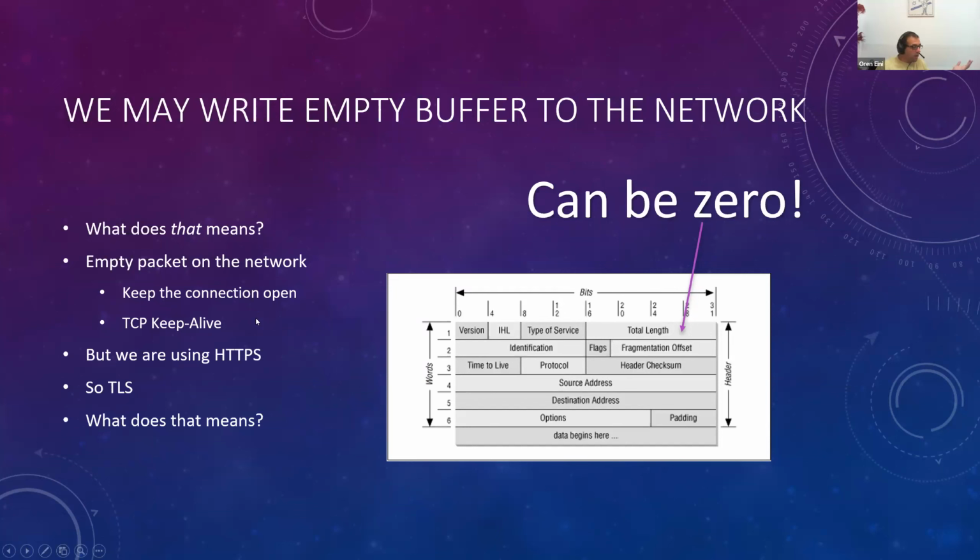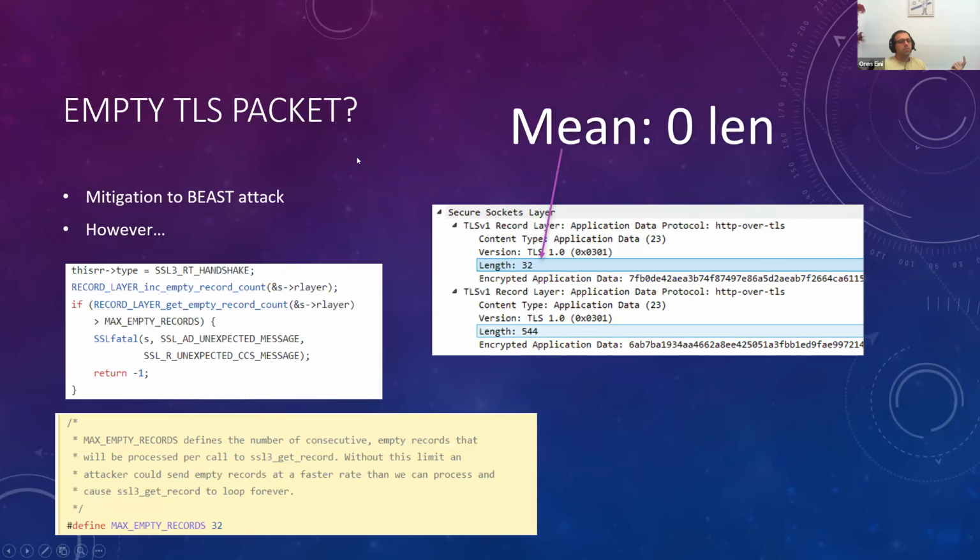And we know that if we are running the same code over HTTP, it is okay. HTTPS is the problem. So what happens when you're using TLS? What does it mean to send empty data? Well, you're not actually sending empty data because there is the TLS envelope, but you can send what is effectively the size of the envelope, so the output of this would be 0 bytes.